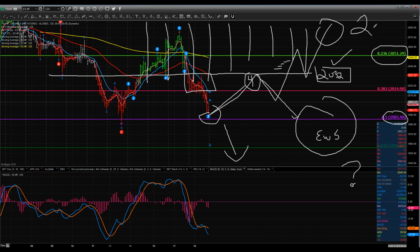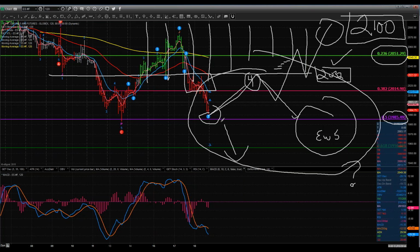Because I've heard analysts say we're still going to hit 2100 before the end of the year. Now, that was before today. I don't think they're going to say the same thing, but what I'm looking for is this pattern to play out here, this 3, 4, 5 Elliott wave pattern taking us lower.